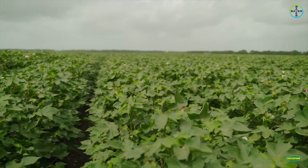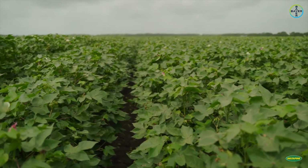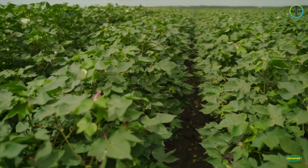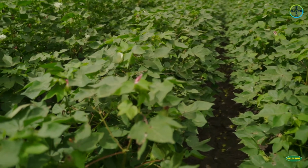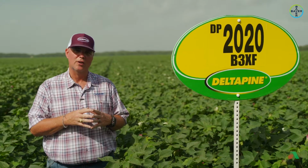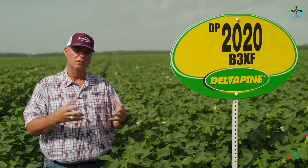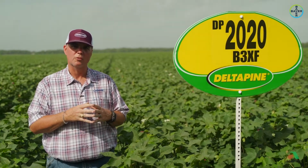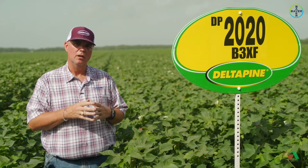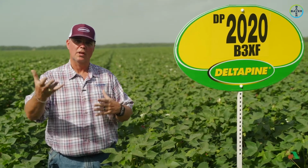Deltapine 2020 B3XF was again a brand new release for this year, and this is an early mid-maturity semi-smooth leaf. Also has the bacterial blight resistance, and this product, testing last year in our NPE trials, was our #1 performing product across the average of several trials here in the upper Gulf Coast of Texas. So this is a product that we're very excited about bringing to you here in Texas for 2020 and beyond.